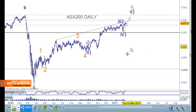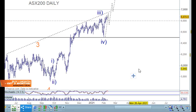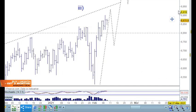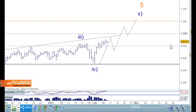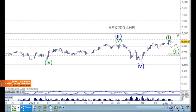So this market could just, I may have the count wrong, and it could just continue to climb to the upside, but I've kind of weaved it in with the S&P and the NASI and all the rest of it because they'll all turn together. So that's what I've done in that regard. But in the meantime, we've still got a bullish market to play with. So in this case here, we're looking for 5 waves up. Let's go in and take a closer look at this.